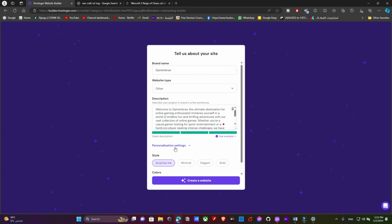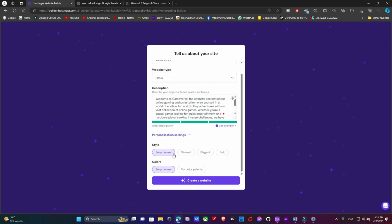Here also there are some personalization settings, like how do you want the style? Do you want it minimal? Minimal is just a very simple website, but you don't want that. These are games, so you want it elegant or bold. But in this case, I'll let the AI surprise me.